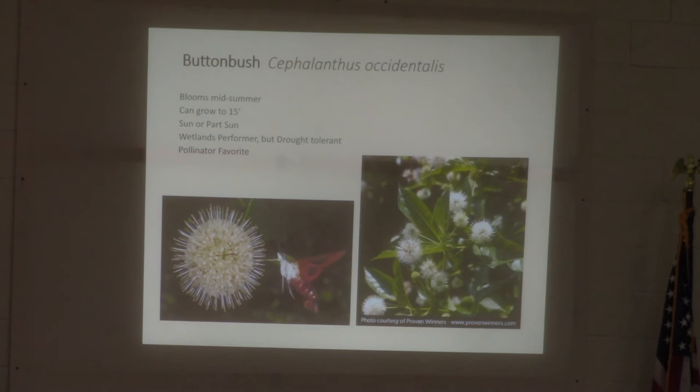Okay, now we're going to talk about shrubs. Shrubs are really great for the honeybee landscape because they don't get too tall and block out the sun, but they are usually profuse bloomers. Most of these are big bloomers and feed lots of pollinators and are sought after.